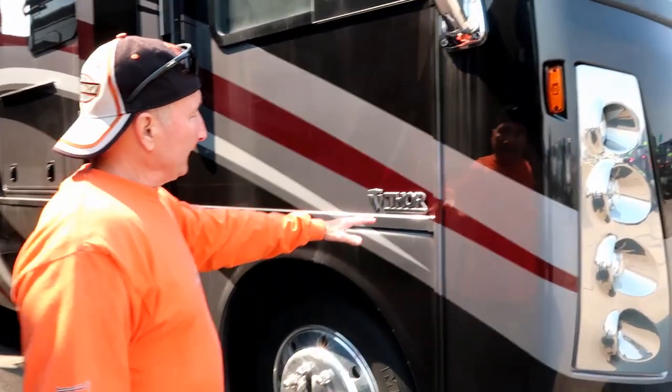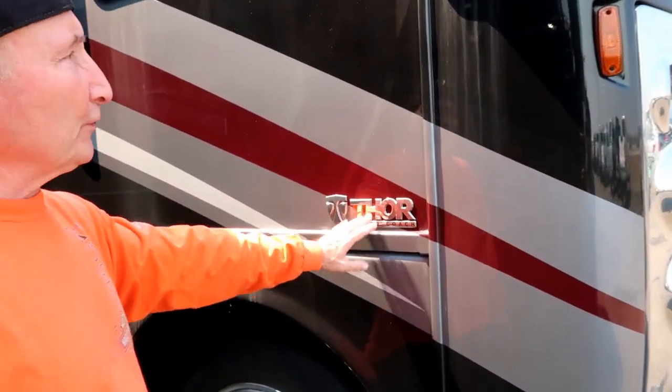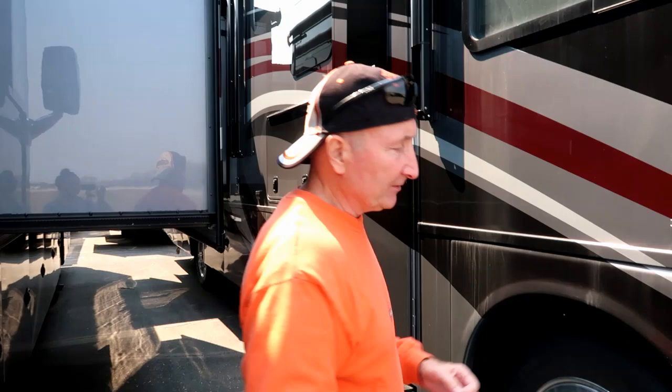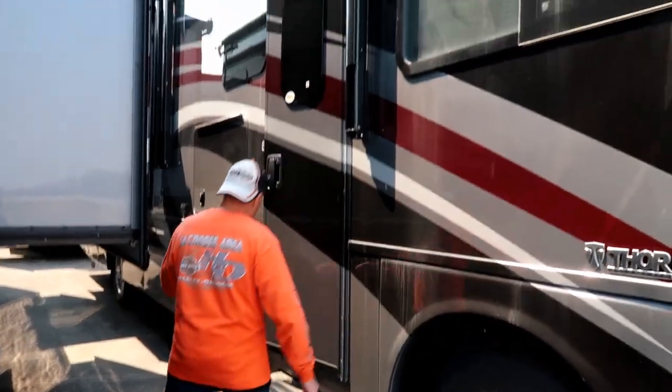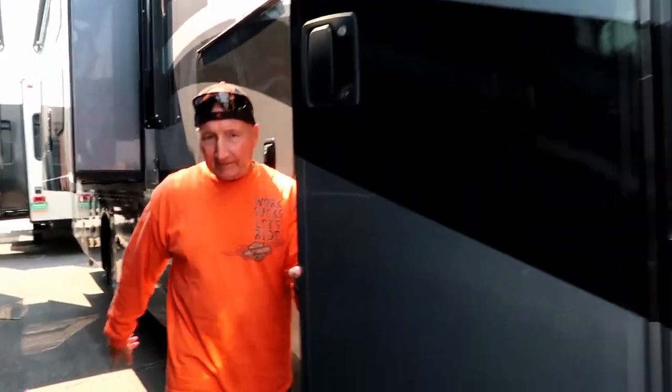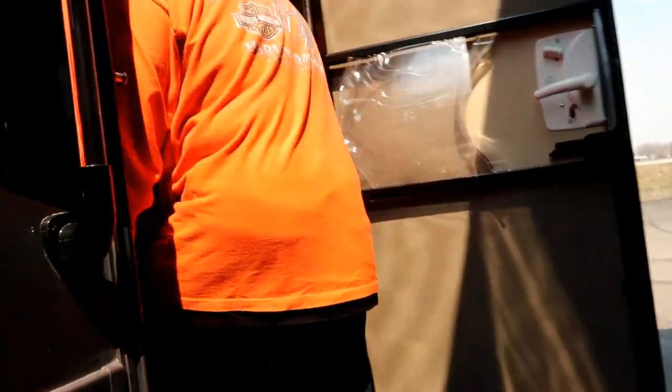Okay, what we have here is a 2019 Thor motor coach. We're going to go in and take a look at that. My wife already walked around the outside, so you can see how many slide outs were on this unit. So, come on in. Let's go on.